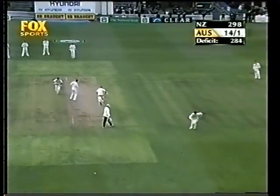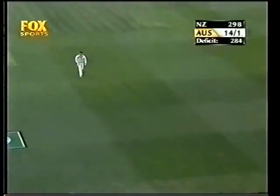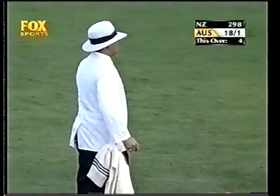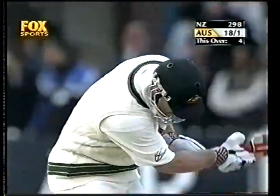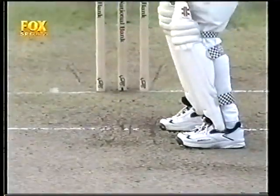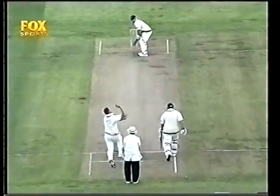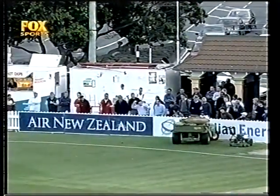And I'm sure Shane Warne would rather be facing Daniel Vettori than one of these 2 opening bowlers. So lovely shot from Slater, who's moved on now to 12, 3 boundaries, all off Chris Cairns. This is all about timing, and it is a very good cricket shot. And that is a good shot. Very good shot from Michael Slater.